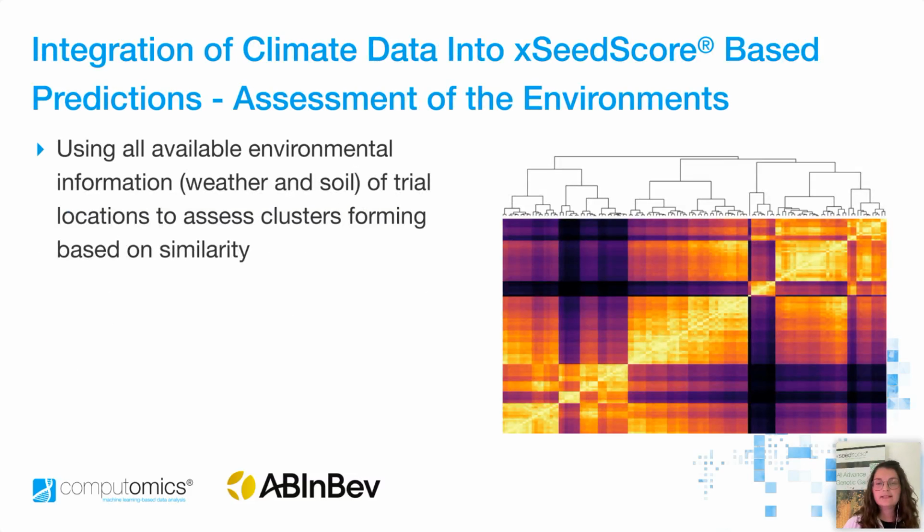So first we started with assessing the climate data we had at hand to then go into the predictions later on. So here we looked into the available environmental information, weather and soil data in this case, for the trial locations we had at hand, and we assessed the clusters that were forming based on similarity of locations. And we do see that, of course, there are some clusters forming. We know some of them are due to the regions the trials were in, but some of these clusters also inform us about redundant locations or locations which are very differentiating and which could contain a lot of information if you do trials in these 2 locations.